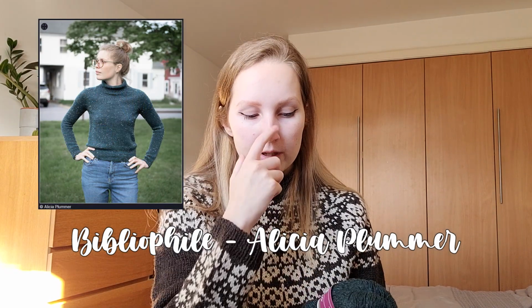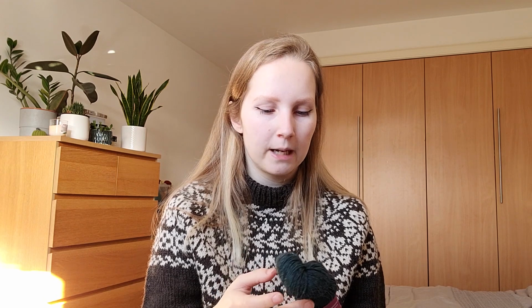So yeah, that's the colors I've got, and I'm going to be making, I think, a Bibliophile by Alicia Plummer. She recently released a DK version of that, but I want to make it fingering weight, just to make things a bit harder. And just because I love how small the stitches look on my daily pullover that I made with the Kinross 4-ply. I'm excited about the color.